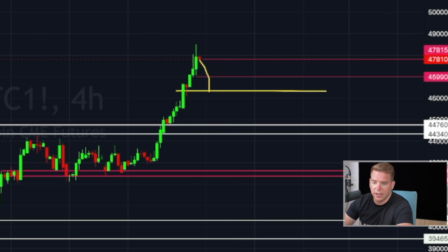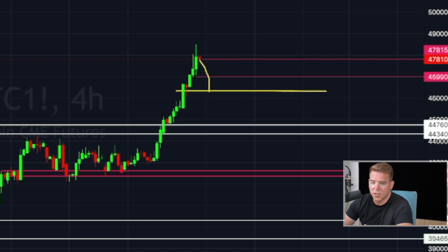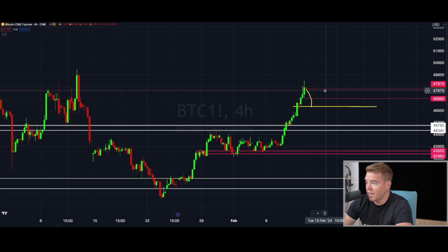So if I check here the percentage move, this here is 3%, 3.1%. And this is then almost 1.72. So either way, I definitely am going to scalp that move here on Bitcoin. I just wait for tomorrow to see where CME is going to open, to see if we still have the CME gap, and then I'm going to play this.